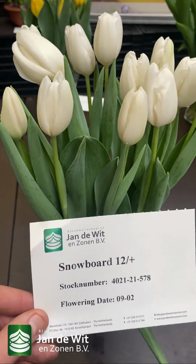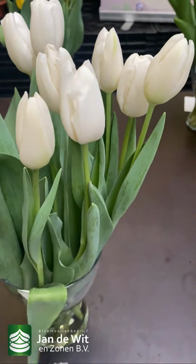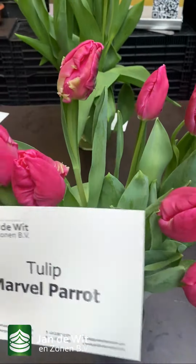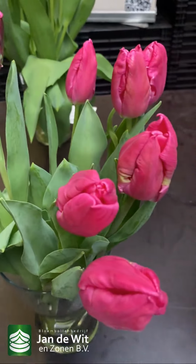And the other reason is fewer imported flowers from Africa or South America, because of the lack of flights and the more expensive freight costs.